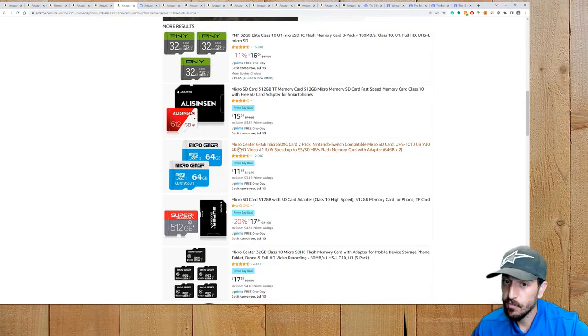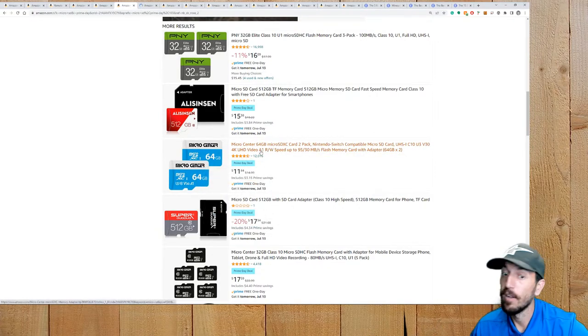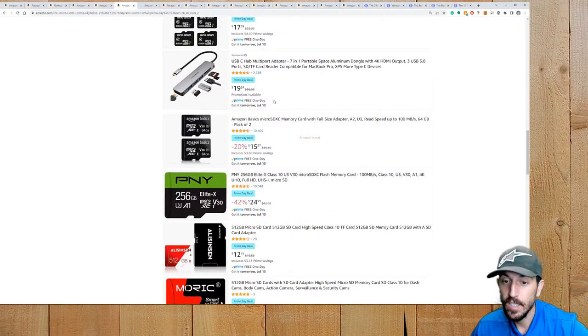Micro Center 64. Now, this is a solid one right here. For those who don't know, Micro Center makes their own branded micro SD cards. Super solid. So I would go with this for those of you on a budget. I mean, 12 bucks for two 64s. That's really good. This PNY Elite X, great card as well.